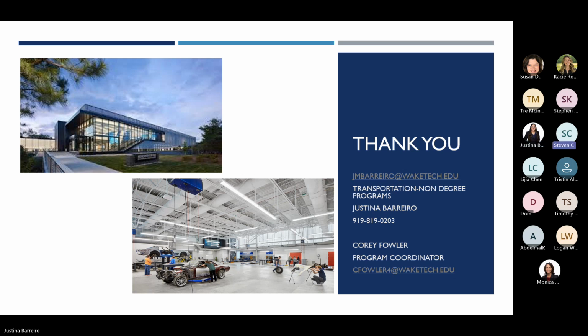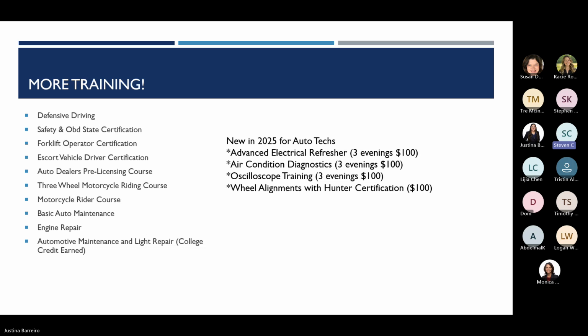Go ahead, Steven. Yes. If you go back to the slide where you show the trainings, I think it's slide 11. Yeah, this one? Yep. Which of these are available either now or in 2025 that are not really for current people that are working in the industry? So I've already taken the basic auto maintenance. Are either engine repair or the other one, automotive maintenance and light repair, going to be available this year?